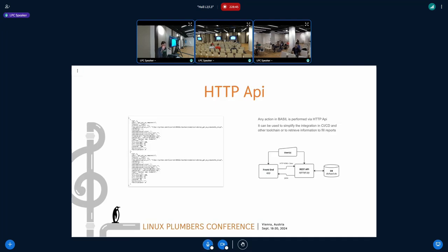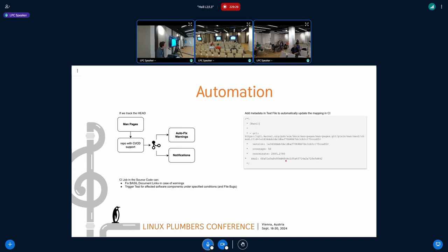Let's talk a bit about the possibility to integrate this tool in CI/CD. This tool comes with an HTTP API. You see here the architecture of the tool: there is a front end that interacts with the HTTP API, which is the only part of the tool that interacts with the database. So the user can interact with the user interface, but can also interact directly with the HTTP API, and any action that you can perform on the user interface can be done via the HTTP API. So you can run your tests, for example, check for results, and integrate the test execution in your CI. Those are a few examples of automation.